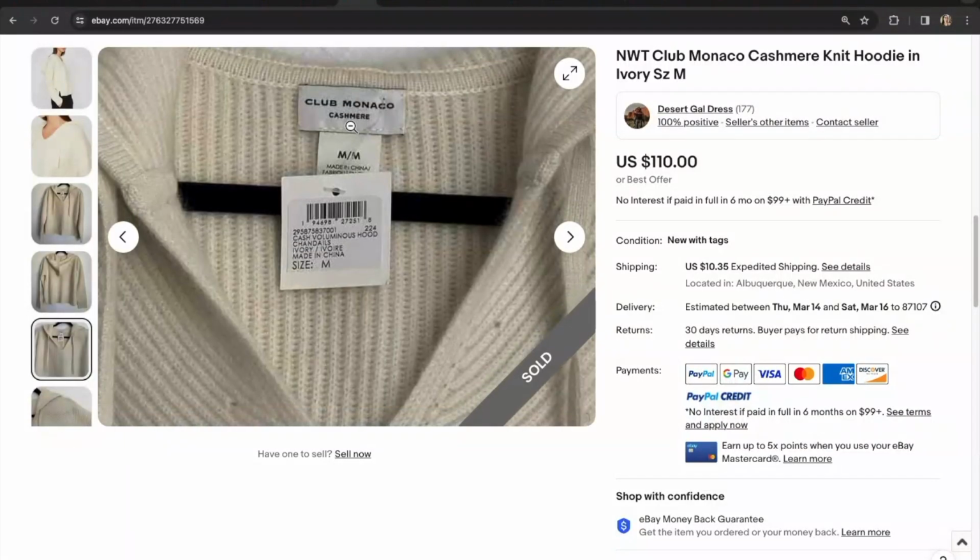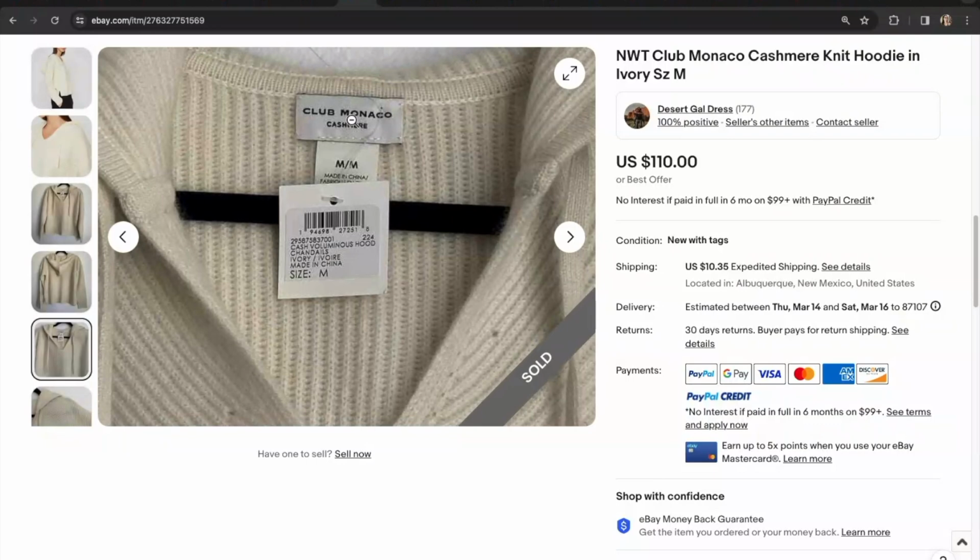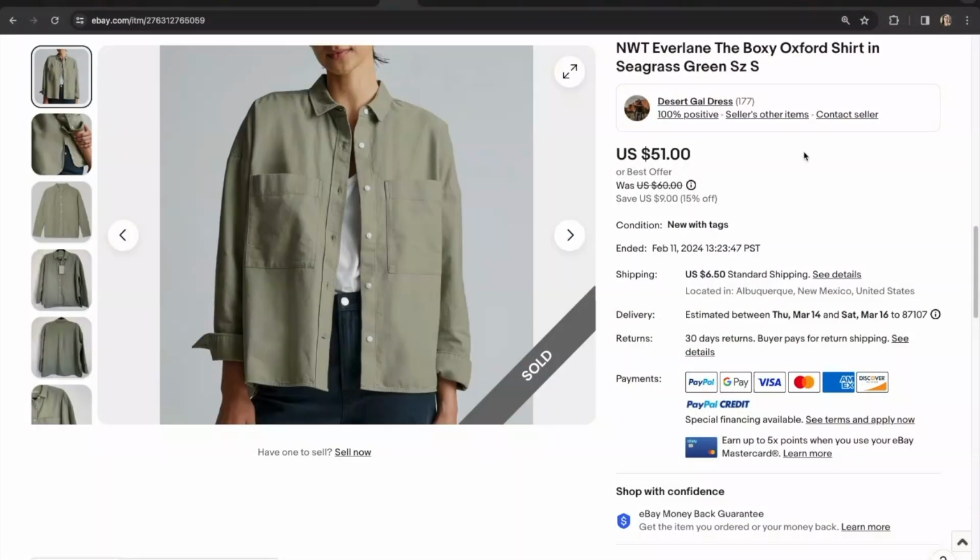Here is that tag. Club Monaco is something I've never picked up myself. This came in a box, so I did not hand pick it. But if I saw this in the thrift store, because it is cashmere, I would have picked it up anyway. In cashmere items, brand doesn't matter so much to me. I usually just pick up anything because it is such a luxurious feeling fabric and it definitely adds value to any brand.